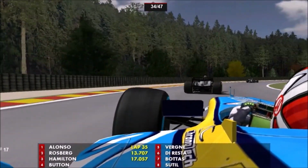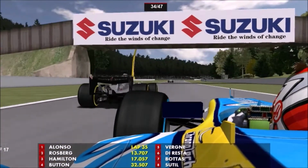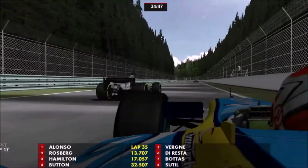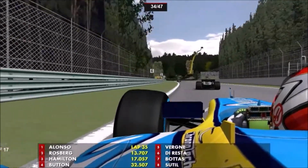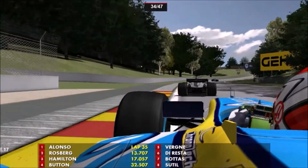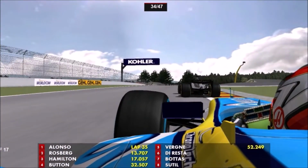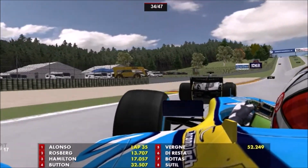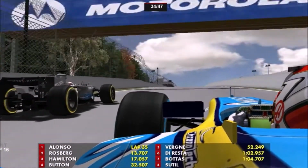It's lap 35 and Fernando Alonso holds a 13.7 second lead over Nico Rosberg. Rosberg's only 3 and a bit seconds ahead of Hamilton, and Button didn't actually... That's a scary one, isn't it? Button's not actually closing on Hamilton, so it could well just be a 4th position for Jenson Button, which I'll take. Yeah, it looks like podium might be out of reach. I mean, I want you to get the podium, take points off my championship rivals, but yeah, fourth's okay, I guess.